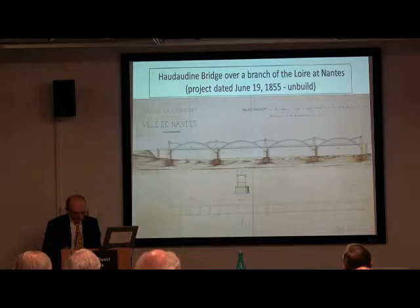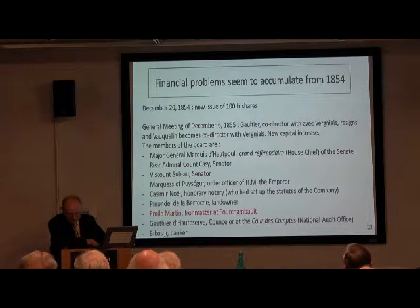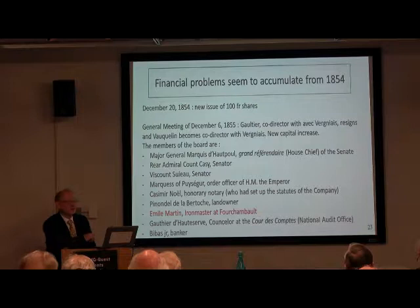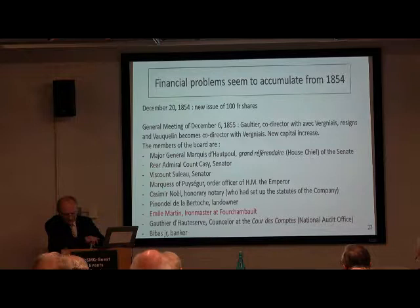Cash flow problems seem to have arisen as early as December 1854, because the company opened a subscription for 12,500 shares of 100 francs. That means, in fact, 1,250,000, more than the initial capital. And Vergniais transferred the right attached to his patents into certificates, which were only available to former shareholders in good standing for the first two installments.